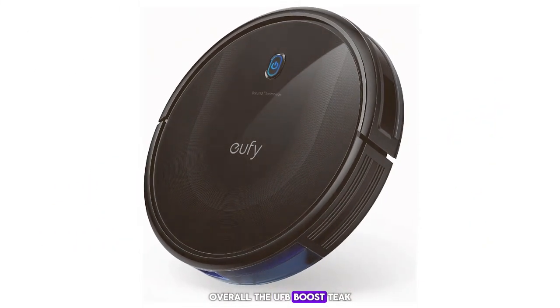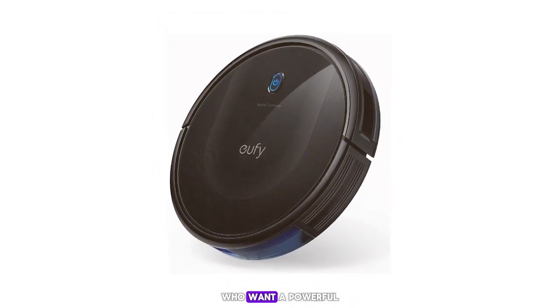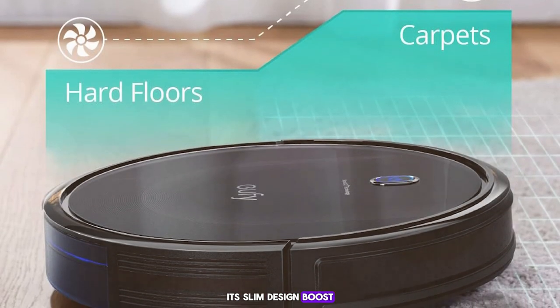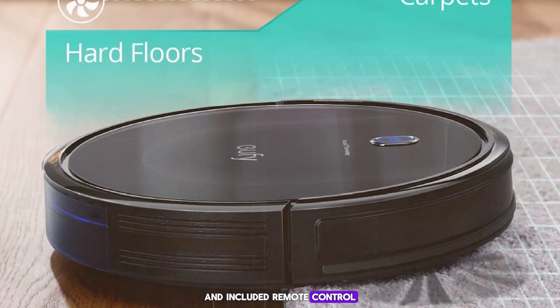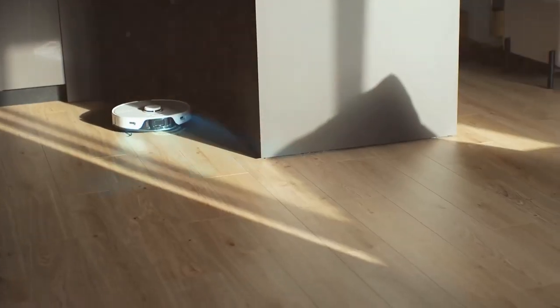Overall, the eufy BoostIQ RoboVac 11 Siemens Max is a great choice for pet owners who want a powerful and efficient cleaning solution. Its slim design, BoostIQ technology, and included remote control make it a top contender in the robot vacuum market.